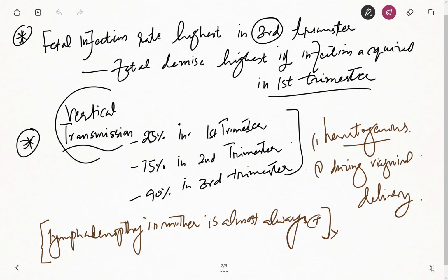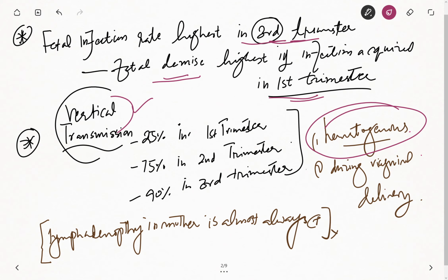A tagline about the fetal infection is that the fetal infection rate is highest in the third trimester, but fetal demise and fetal compromise is highest if infection is acquired in the first trimester. Talking about the vertical transmission, vertical transmission is usually transplacental hematogenous spread, and it's 25% in the first trimester, 75% in the second trimester, and 90% in the third trimester.